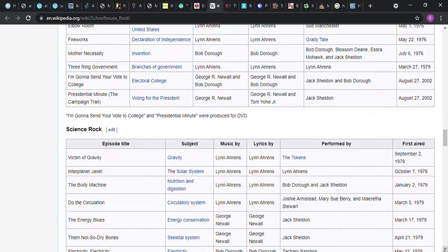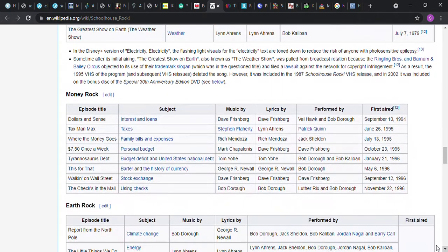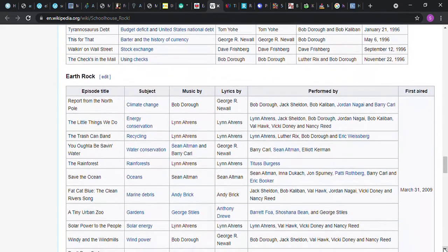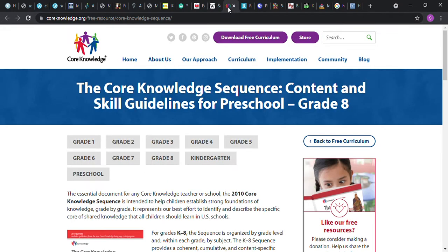And there's Science Rock that covers so many different things, and there's another science one as well too, and I will scroll down to show you that. And this one is the Money Rock, which teaches them about budgeting and stock exchange. And this is the other science one, which is Earth Rock, that teaches them climate change, oceans, rainforests. You can pick and choose the videos you want them to listen to and learn the songs, but it's just an excellent way to teach them, and it adds to your curriculum.